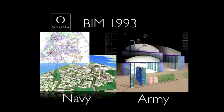Even before 1993, in the late 80s, we were into using 3D modeling and databases, and the hanger object that you see on the right is an intelligent object, basically a parametric object that we built in-house, that as you stretch it out, it recalculates components and helps you make rapid design decisions.